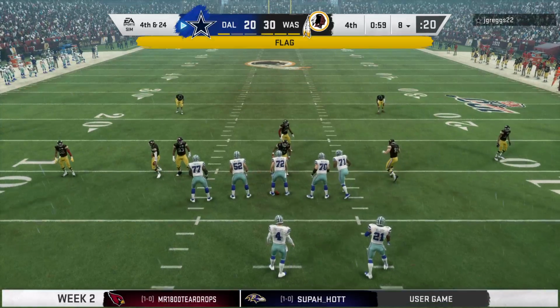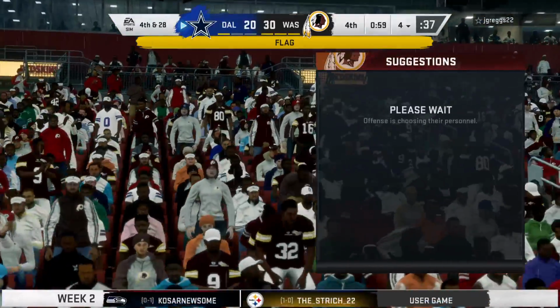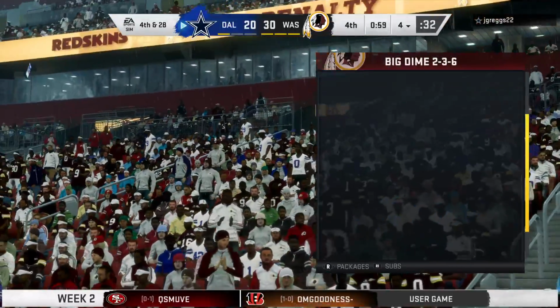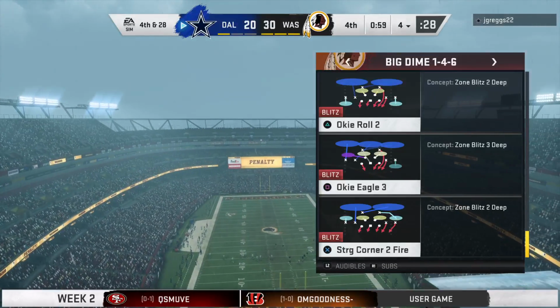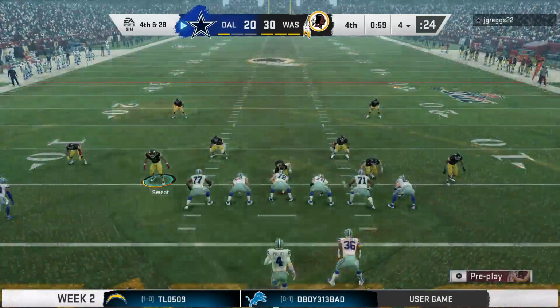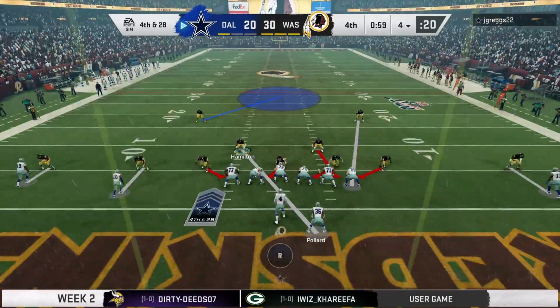False start there. That will set the offense back 5 yards. Brandon, the lineman certainly flinched there before the snap. A good call. All right, they're going to try and keep hope alive here on 4th down. They're going for it.